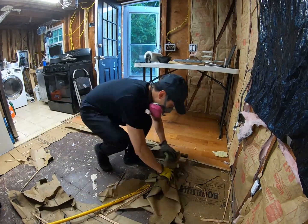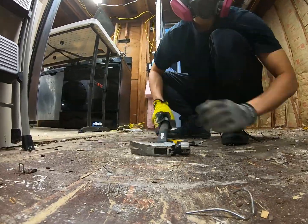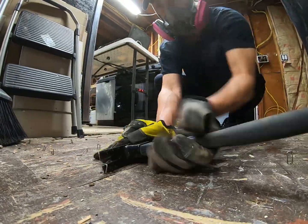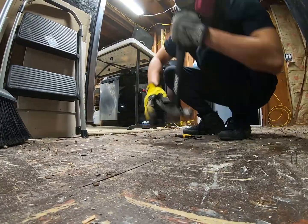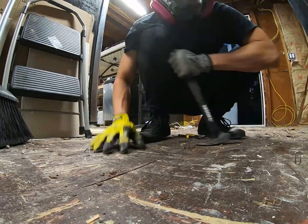So now I get the benefit of doing it myself and saving the money, and everything is legal and done the right way. I removed the rest of the hardwood. This is technically the dining room, and now I'm removing the staples.